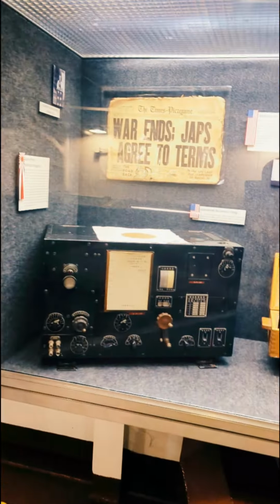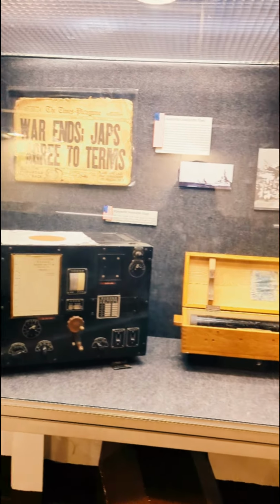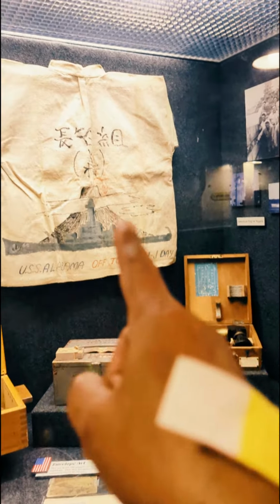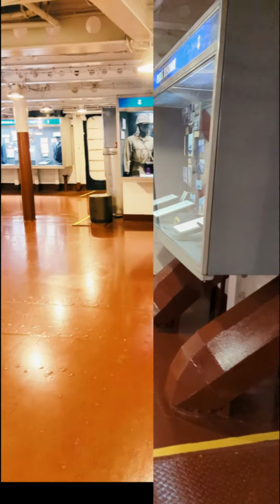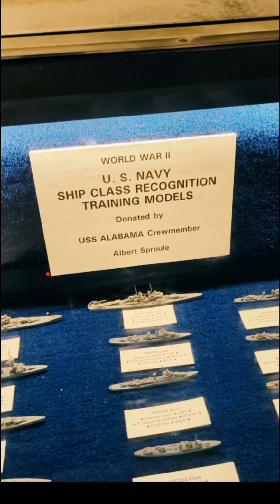So this is war ends. Japan's, okay. Japanese term. Probably to Japan is to... Okay, the U.S. is all captured Japanese. The Pacific campaign. This is the World War II U.S. Navy ship class. Oh, okay.